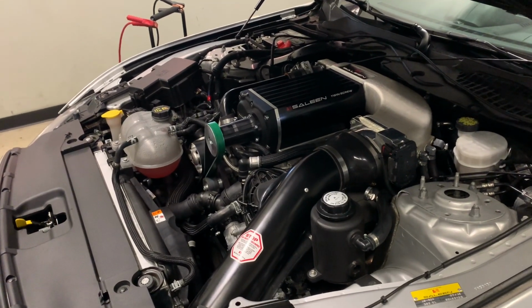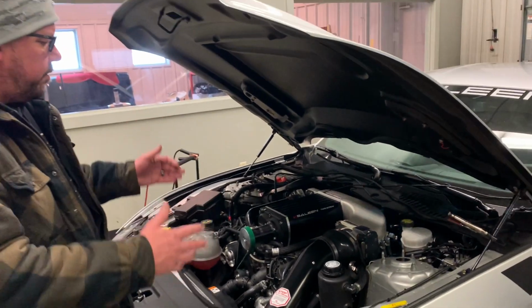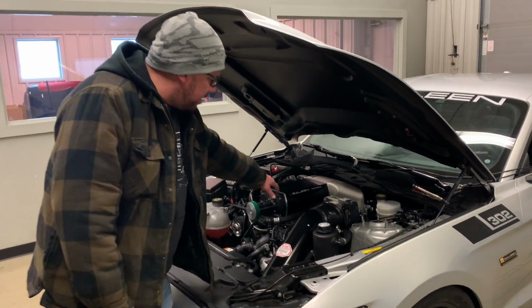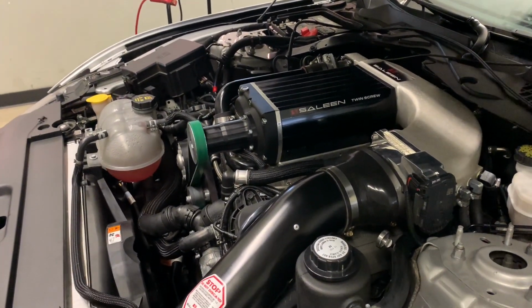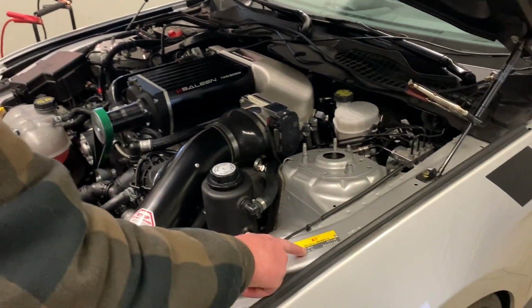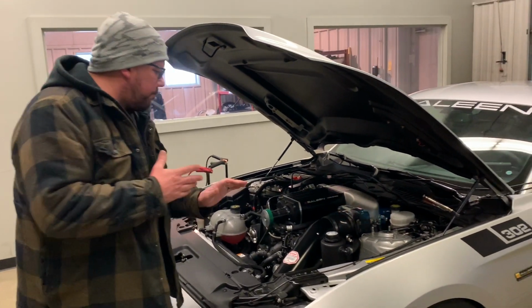So we installed billet oil pump gears and cooling mods, all the great cooling mods, in this car. We're tuning it right now. It's got the Kenny Bell kit on it. It says Saleen on there, but basically it's manufactured by Kenny Bell. It's a 2016, a yellow label, and this is car number 24. I don't know how many of these they made, I have no idea, but it's a pretty sweet ride.